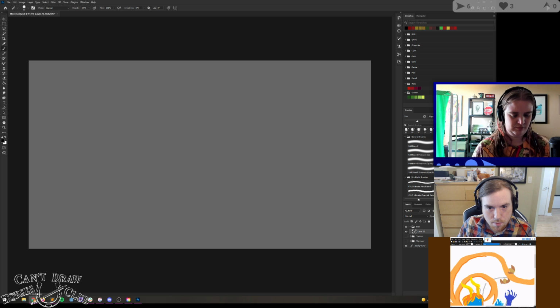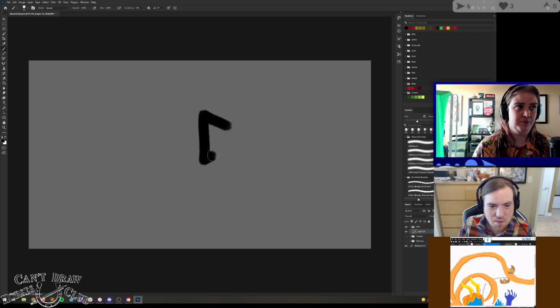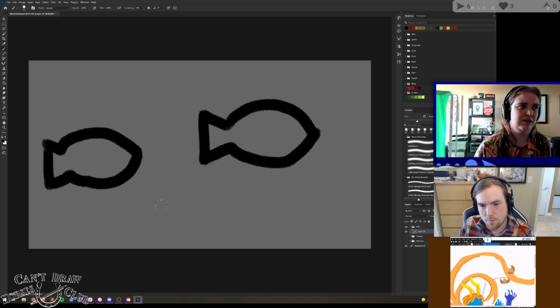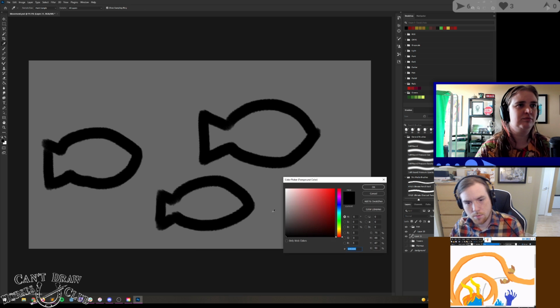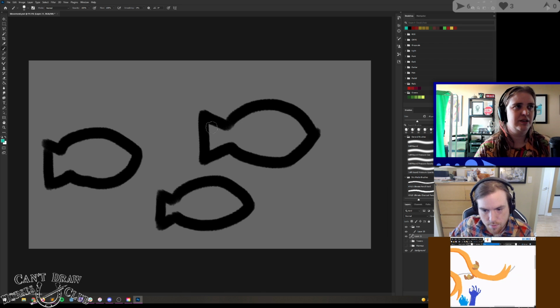So, again, it's pattern repetition. This is like 3 Wolf Moon, we're talking. I'm gonna draw like 3 chunky fish that are more or less the same. Oh god, I'm gonna run out of room. Oh, maybe not. And then colored them in. All the same color. They can all be bright cyan.